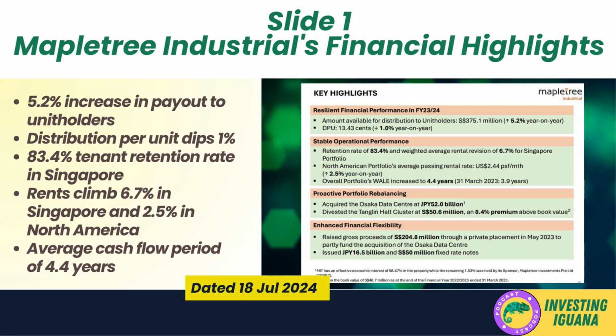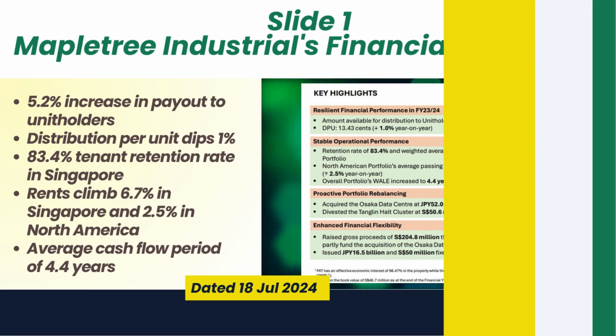To keep the money flowing, they've been pretty clever. They raised 204.8 million Singapore dollars through a private placement to help fund that Osaka Data Centre. They also issued some fixed-rate notes in both yen and Singapore dollars. It's like they're diversifying their financial menu to cater to different tastes.